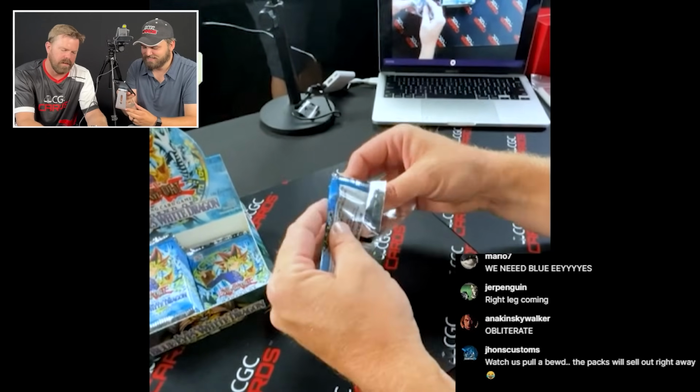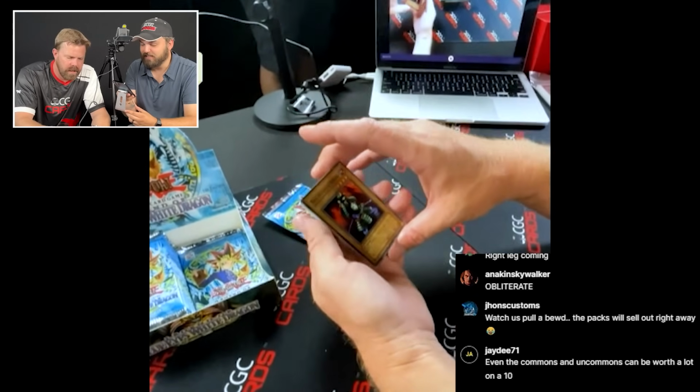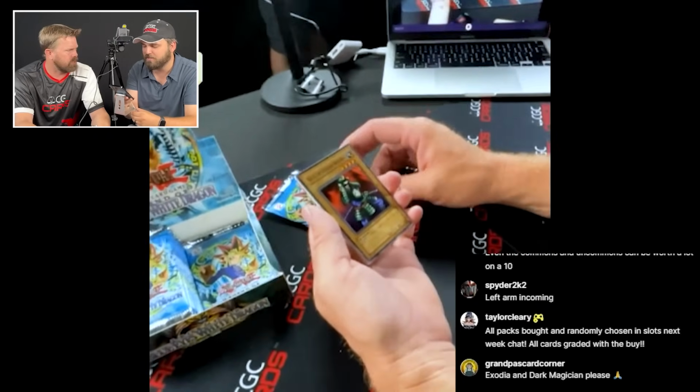Oh man, this is fun. I mean, ripping old packs like this is just the way to go. And it's funny because the pack is deceiving, the cards are so much smaller than what the pack would suggest. And as Chad is mentioning right now too, guys, a lot of good value in the cards, even as 10s.